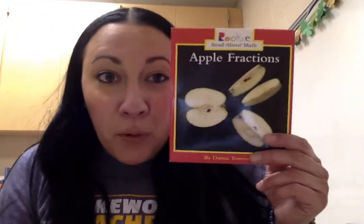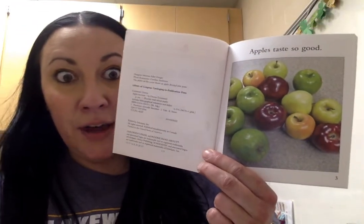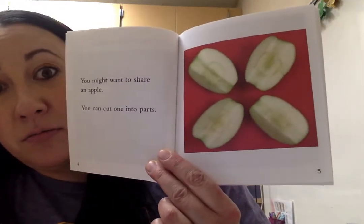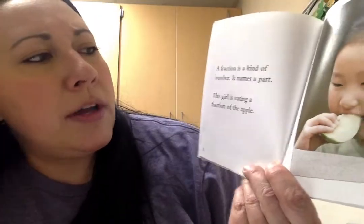So I'm going to read you a little story called Apple Fractions. Apples taste so good. Yes. You might want to share an apple. You can cut it into parts. What is a part of something called? The part is called a fraction. A fraction is a kind of number. It names a part. This girl is eating a fraction of the apple.